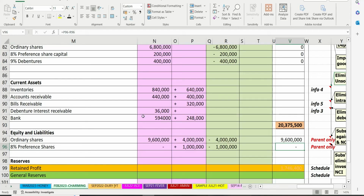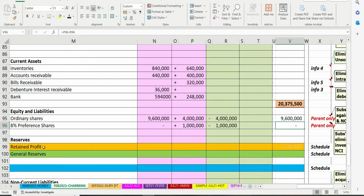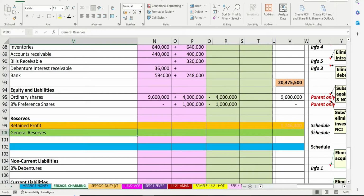Same goes for the preference shares. So you would see that there are no preference shares of the parent. If there are preference shares of the parent, then that should be included here. Right. Here the figure you can see is none because the preference shares are just the one of the subsidiary that has been eliminated. And for the retained profit and the general reserve of the group, what you are going to do is go and do the calculation by way of preparing the group workings in the schedule. So we're going to do that to find out the retained profit for the group and general reserve for the group using a schedule in a later part of the discussion.